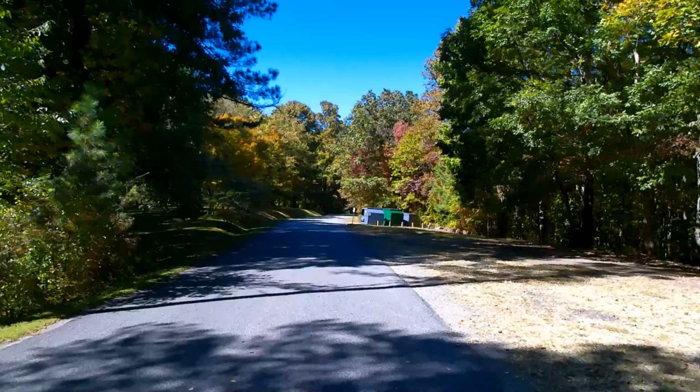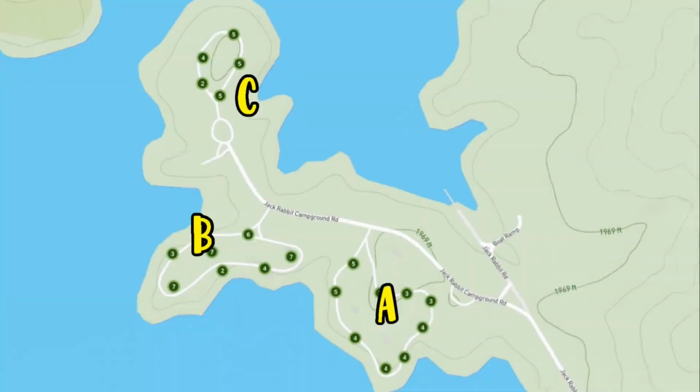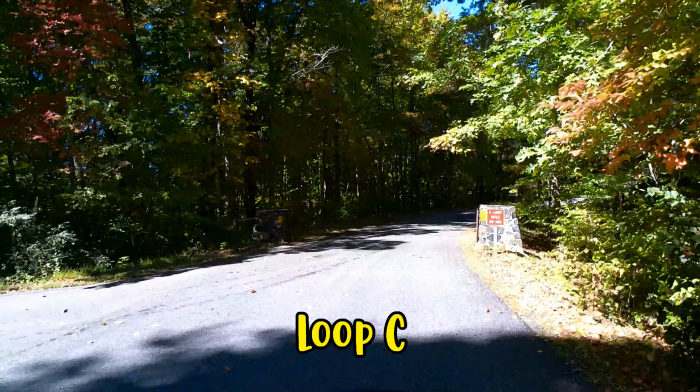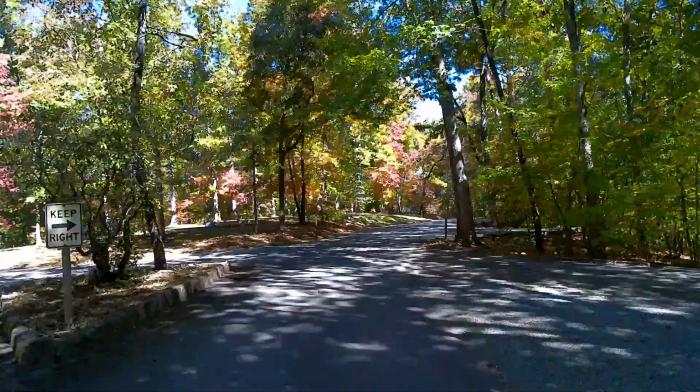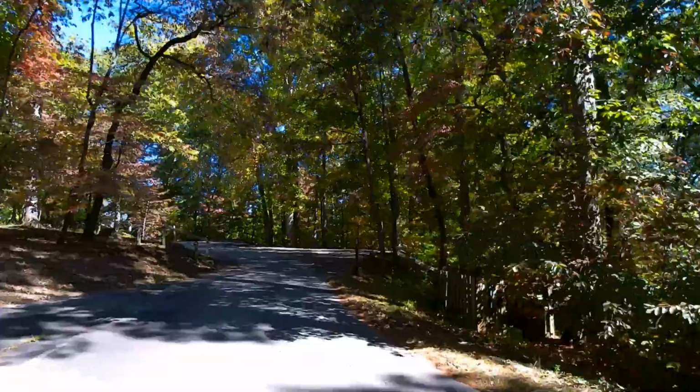Just past that are the dumpsters, and you keep on going, and you will go past loop B and all the way to loop C. There are 99 sites in this campground. Loop C has sites 80 to 100. They are probably the smallest sites there. Mostly are close to 35 feet. There are a few larger sites in there. They do have their own shower house and bath house.